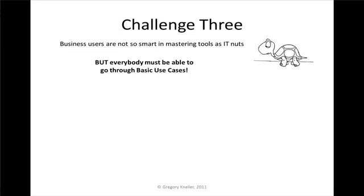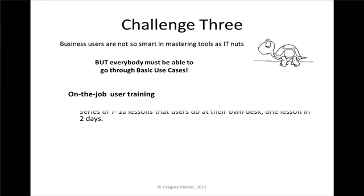So challenge 3: business users are not so smart in mastering tools as IT. It was a surprise for me, because initially I thought that I would just install the system and the users could understand how to use basic use cases. No. So we needed to create a training. Basically, most of it was done by me and the testers, and the client contributed with advice and with the results of testing and feedback.